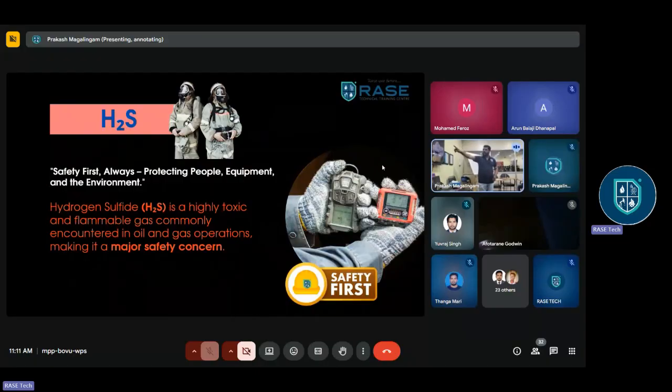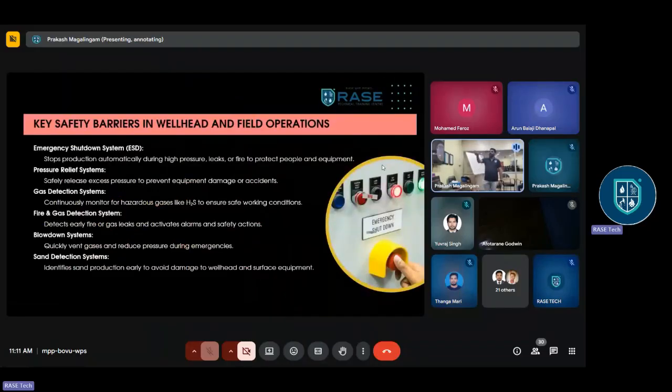Hydrogen sulfide is a highly toxic and flammable gas commonly encountered in oil and gas operations, making it a major safety concern. Wherever you go for interviews or any interventions, they will ask you about the major concerns for health, safety, and environmental issues. You have to say H2S is the high priority. H2S will kill you. It is not visible and it is colorless. So H2S is the major concern for safety, and the key safety barriers in wellhead and field operations.